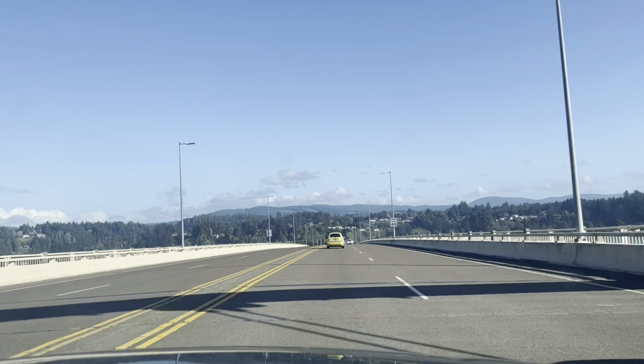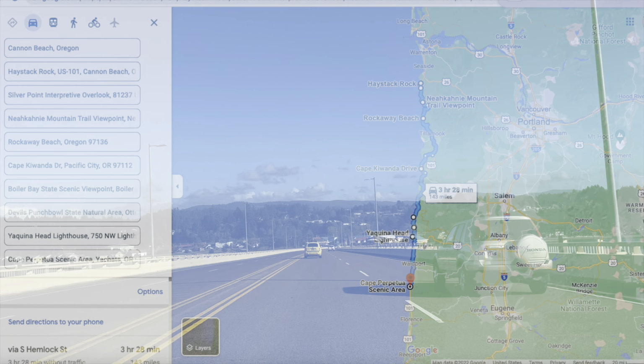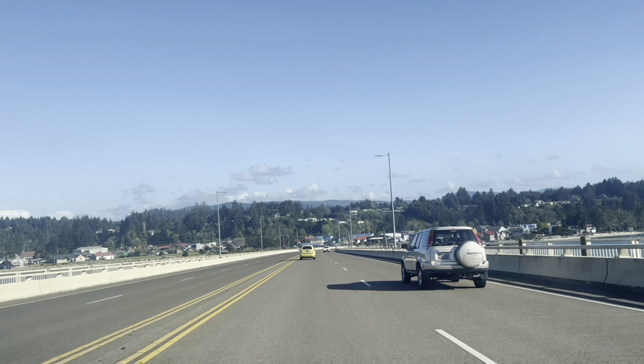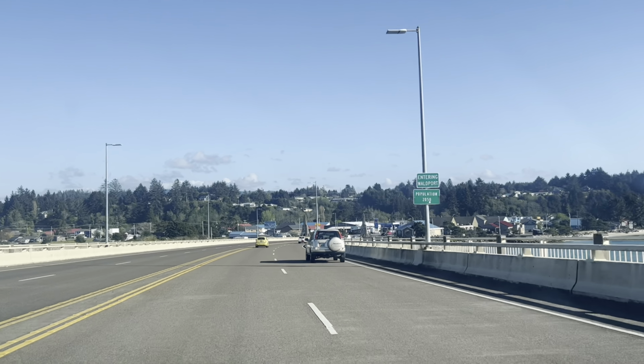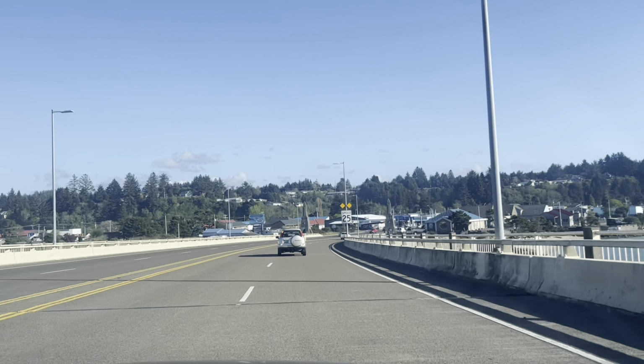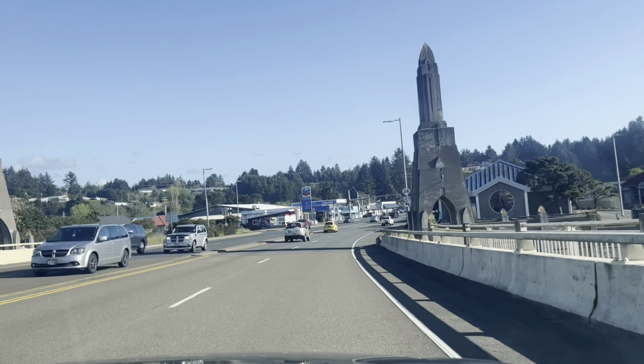In last video, I visited Yaquina Lighthouse and beautiful scenery around the coast and tide pools. I am amazed by Oregon 101 Highway Scenic Bridges. I am beginning this video with bridge before we enter town. I will be visiting another unique attraction which is in Cape Perpetua Scenic Area.